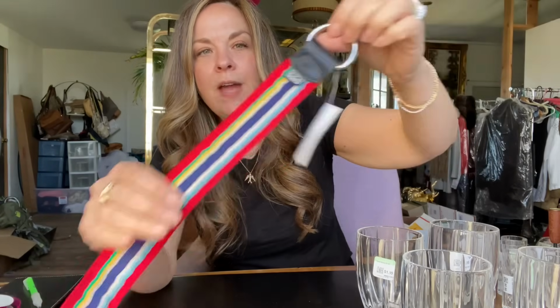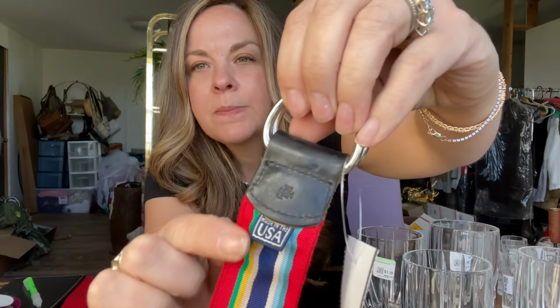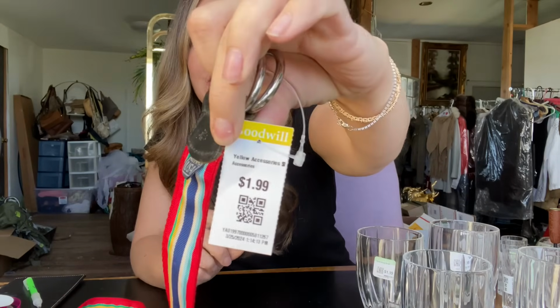I thought this was kind of a cool belt, and it's just fabric here, but the reason I picked it up is because it is Ralph Lauren. It's marked RLL, and then it's marked Made in USA, so I think it's maybe a more vintage item. It just had a real preppy golf, country club look to it, and it was $1.99.